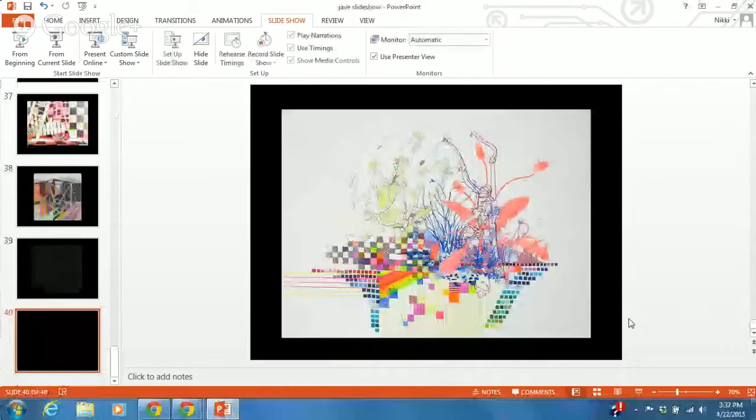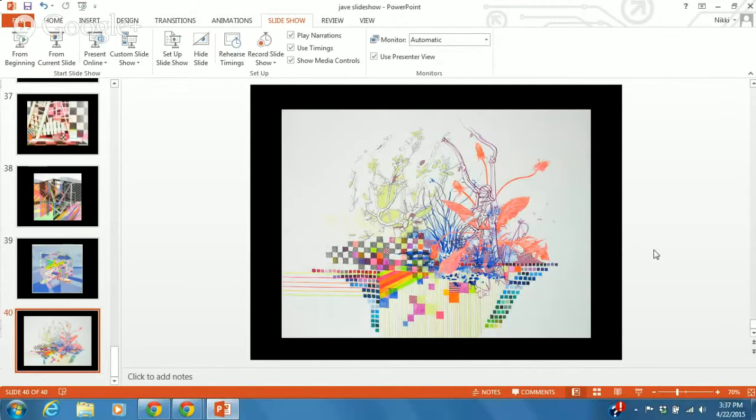Yeah, the organic form combined with the geometric form has a very interesting balance, a juxtaposition to it. How do you feel about those two things that don't seem to quite match? What is your attraction to it?